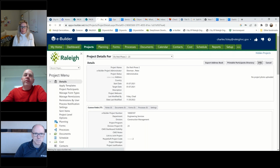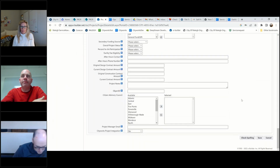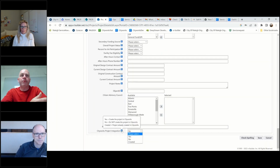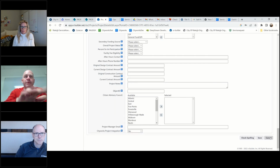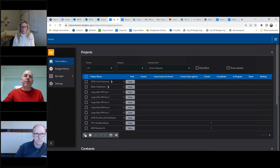When this project was originally created, I chose the option to create the project within CityWorks. CityWorks has a project management module called OpEx. So you'll see CityWorks project integration, yes, no. You say yes, it's saved. Within seconds, the project's in CityWorks. And it brings over all those project details and budget information.